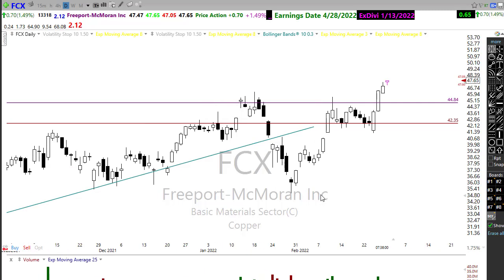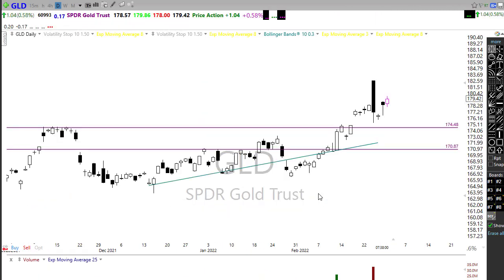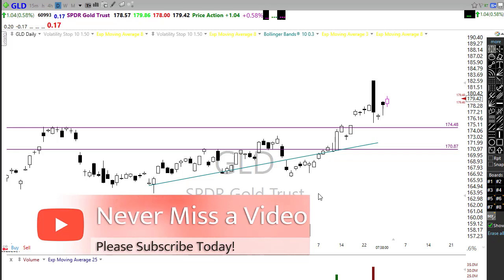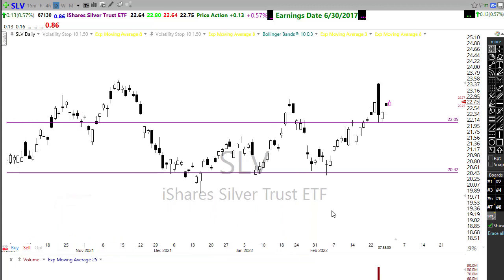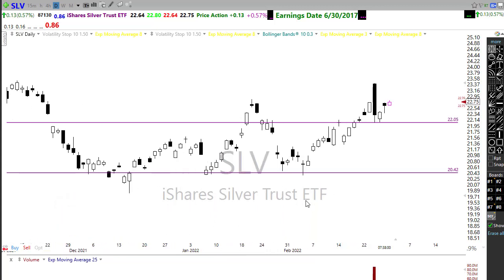I also think you still want to keep an eye on gold and silver. Gold and silver had a little pop and drop yesterday, but you can see we're firing up a little bit this morning on gold, and silver also showing some relative strength here. So watch those closely. Metals seem to be doing well.